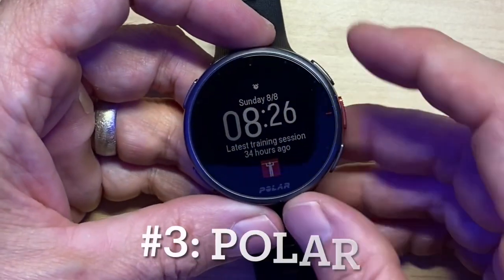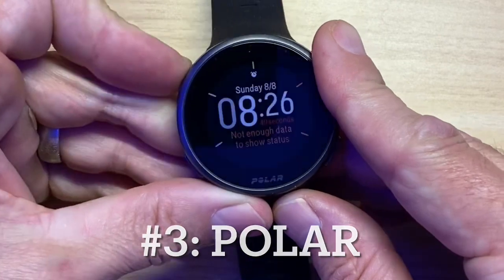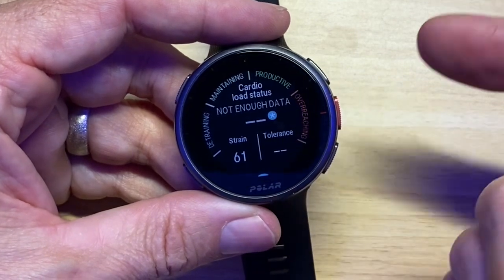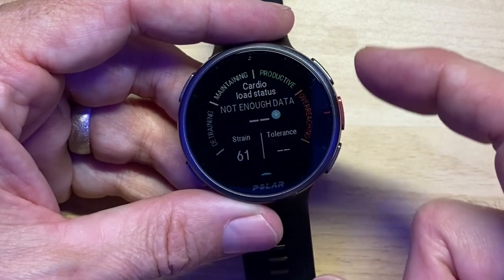Okay, so coming in 3rd is the Polar. So you can see, and one thing I hate about Polar is their backlight's terrible. So you can see some aspects where it's building this cardio load. This is what I'm going to test over time, but on the watch itself and not on all watches, we'll talk about that in a second, you get cardio load.